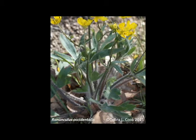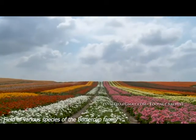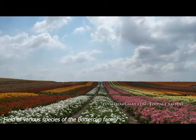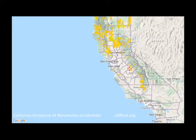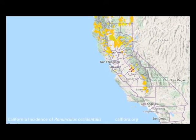Its petals are more pointed and overlap less than other species of buttercup, and they will have 5 to 14 petals, which is less than other species of buttercup. Now, this plant is found from sea level up to 7,000 feet along western North America. Associated with wetlands, the western buttercup can also tolerate limited water.